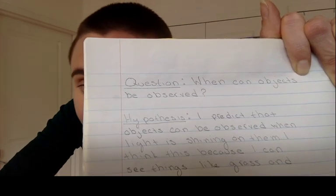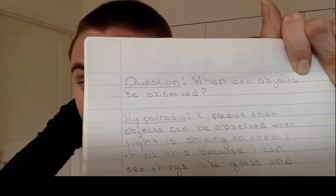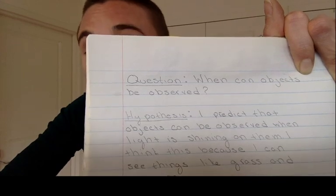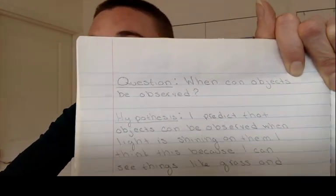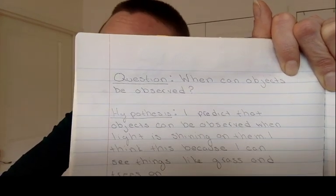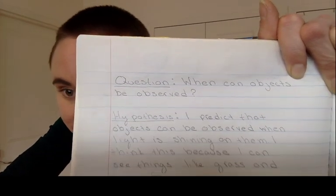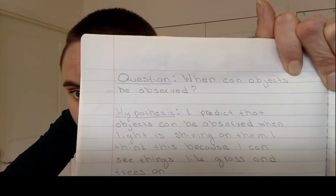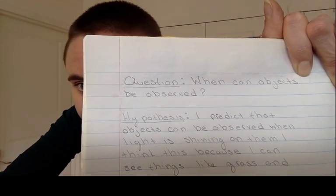Thank you. Thank you, Alex. That was very specific. Objects can be observed when they are completely covered in light. Good. So I like that Alex is thinking about how much light is shining at an object and how that would affect the color you see, how that would affect the detail you see. Beautiful. Shane, if you're done, can you share your hypothesis so I can give you feedback?